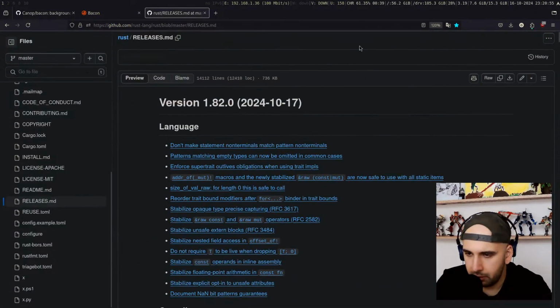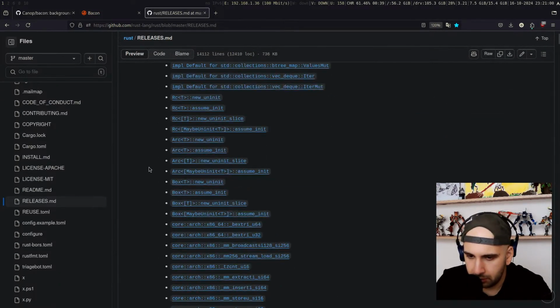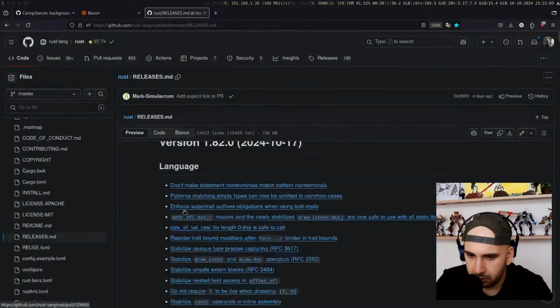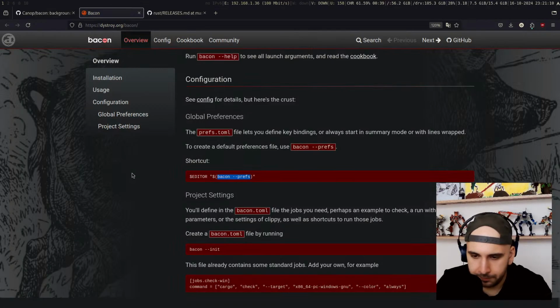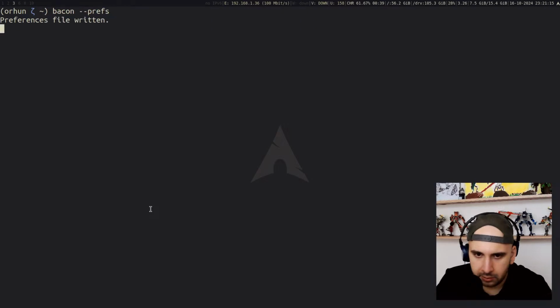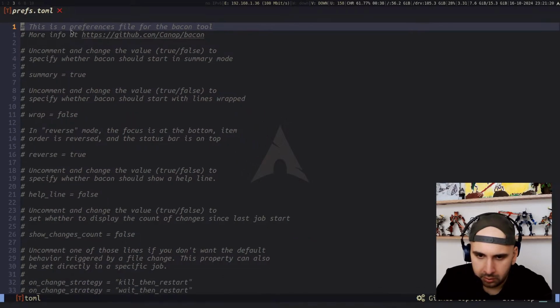Is my VPN? No, I don't have a VPN. For some reason it's kind of slow, but okay. So that's probably the 1.82. Yeah, okay. I'm gonna check that out next. So I already have Bacon installed, I think. Let's check out the preferences thing. All right.